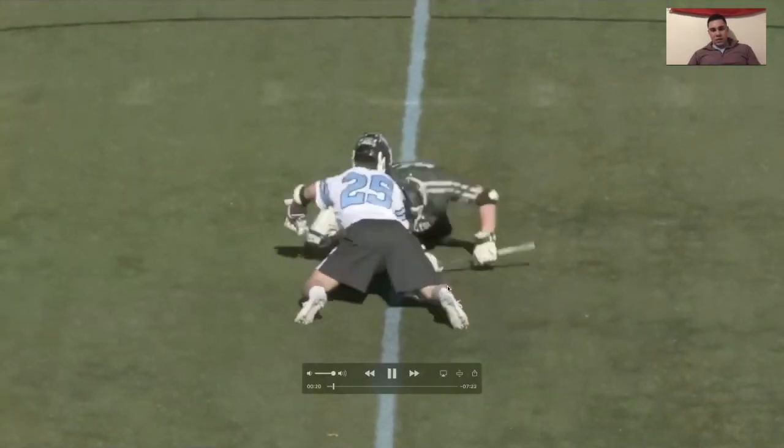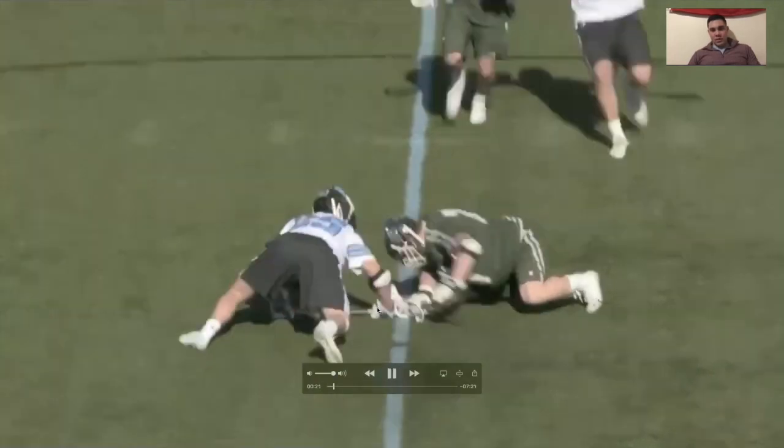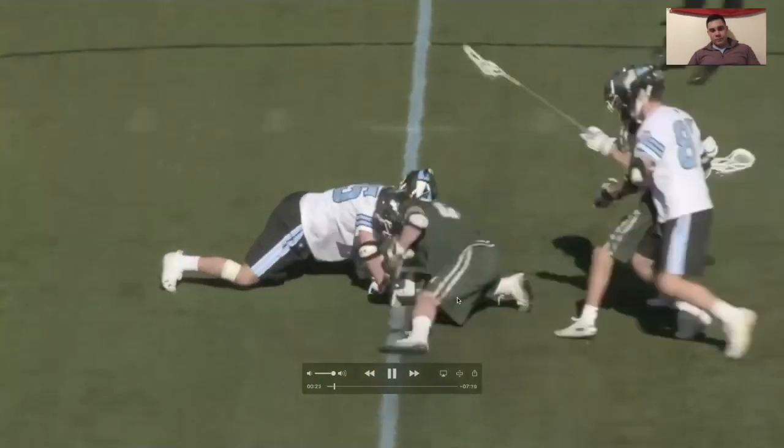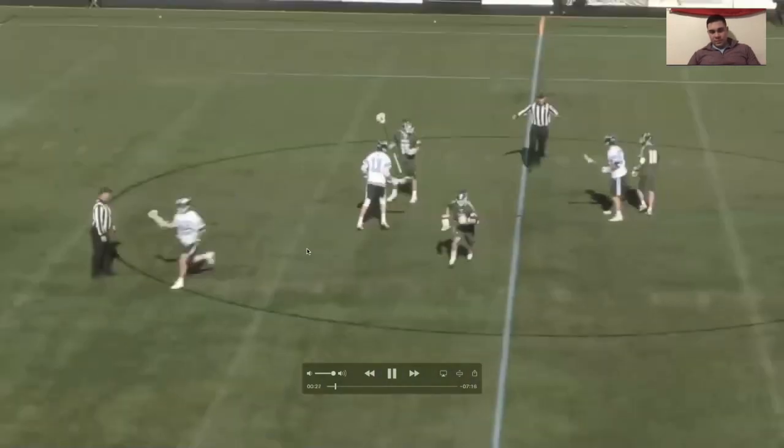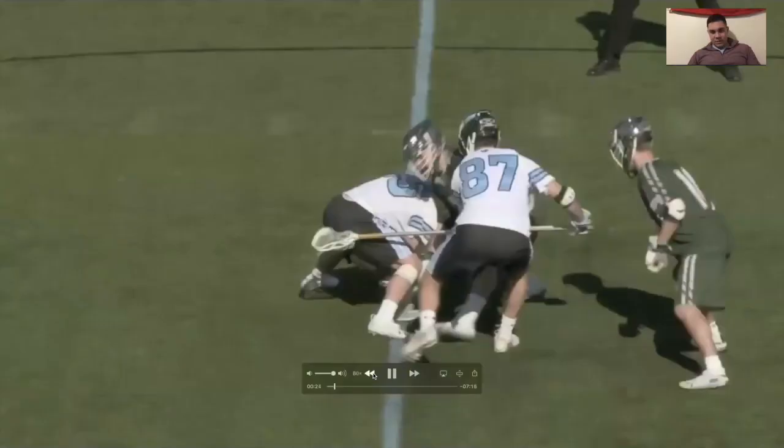Really good power position here. Again, most of the ball. Get out. Loyola goes for the early bailout. And this is a great face-off to rewatch.